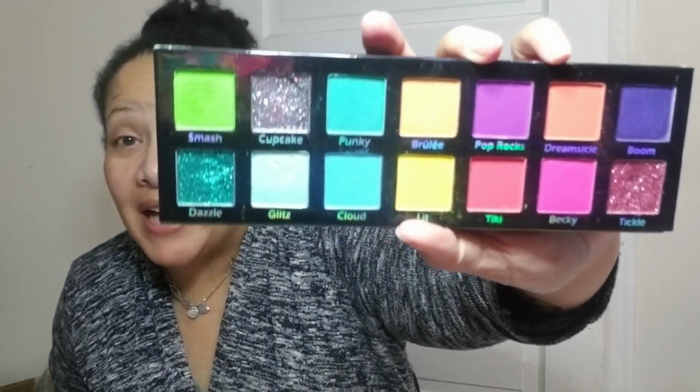The only thing I don't really care for is the pressed glitters, because I am not a pressed glitter girl. But the mattes are amazing. They wear really well. They blend beautifully. Really, really like this palette. It's a nice one. I don't think I've done a full review on it. I'm not sure. I have to check.